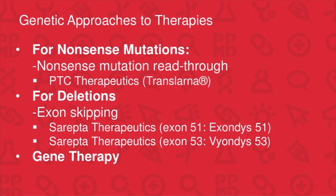And then, of course, gene therapy is in trial now and holds a lot of promise, and there's a lot of excitement around that. So, again, if you have questions about your child's mutation and whether or not they qualify for any of these mutation-specific therapies, please reach out to us, and I'll have my email here at the end of the talk, and I'm sure Kaylin will share it with you as well.